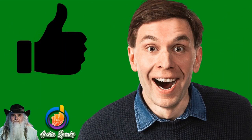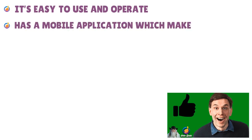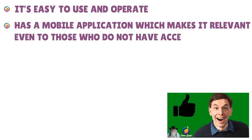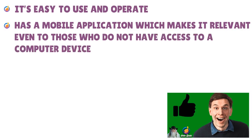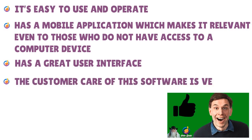So when we talk about the pros, KeepSoft is very easy to use and operate. Not a problem. You can handle it. You can use the tool. The dashboard is great when you open this software. You see everything. Okay, and the navigational aspect of things is pretty clear. And KeepSoft has a mobile application which makes it relevant even to those who do not have access to a computer device. It's kind of good. It has a great user interface, and the customer care for this software is very responsive. So they'll get back to you real fast.